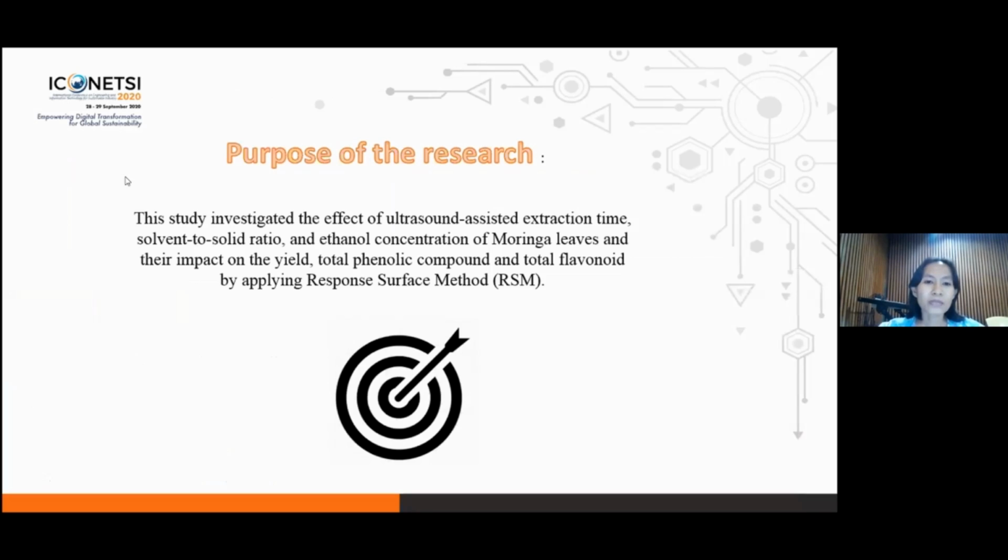So the purpose of this research is to investigate the effect of ultrasound-assisted extraction time, solvent to solid ratio, and ethanol concentration of moringa leaves, and their impact on the yield, total phenolic compound, and total flavonoid by applying RSM, or response surface method.